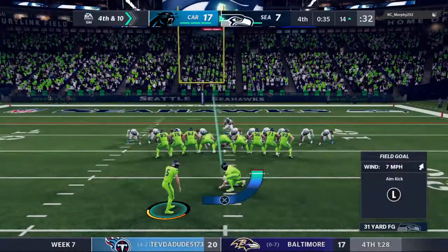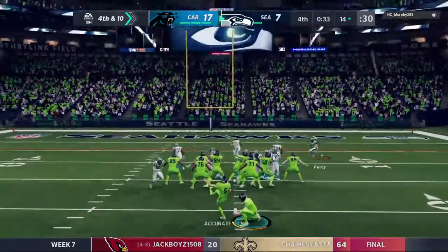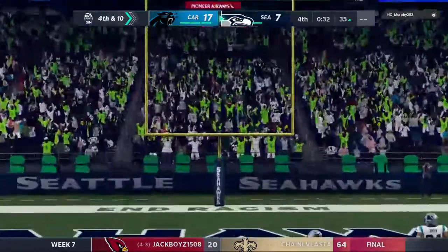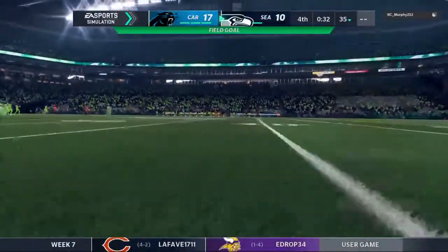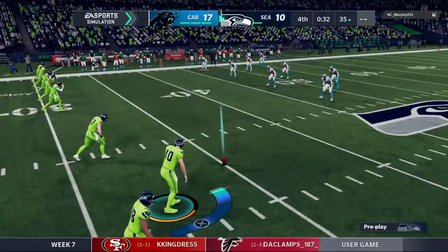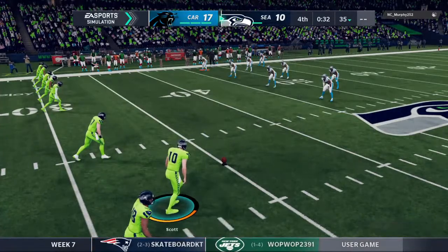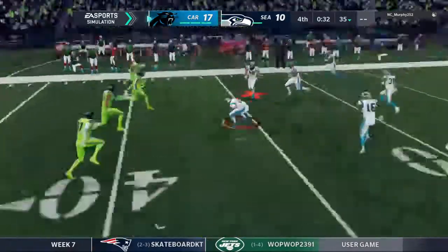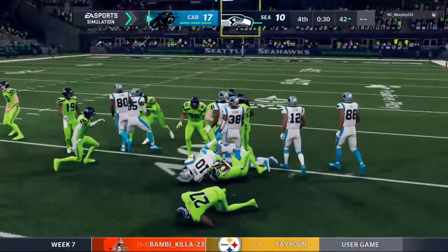Jason Myers for the Seahawks field goal. A 31-yard attempt. Myers' kick is good. And they're back within a touchdown at 17-10. So we're back to a one-score game, and now you figure we'll likely see an onside kick. Yeah, they've only got the one timeout remaining, so I think they've got to take a chance at getting the ball back. And the Panthers are going to recover here. That should be enough to get them the victory.